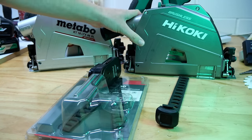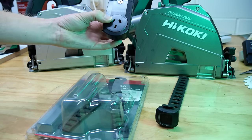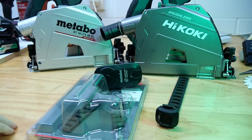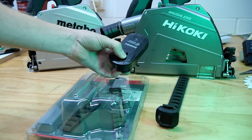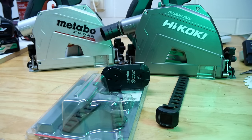And with the vibration from the tool when you pull the trigger, it triggers this, which triggers this, which turns on your vac. Pretty damn cool, eh? So you don't have to keep turning your vac on and off manually. The tool will do it for you. But of course it only works on vacs that plug into the wall, so it ain't going to work on any cordless only vacs.